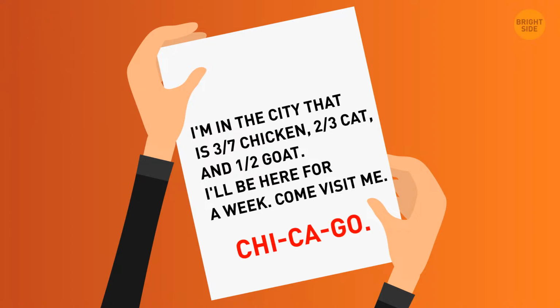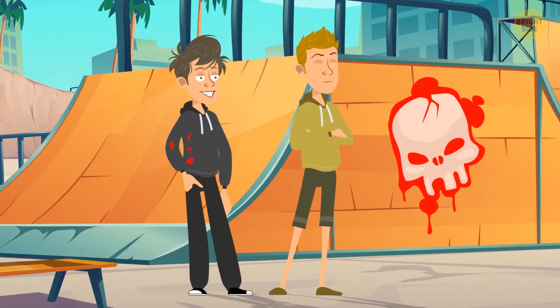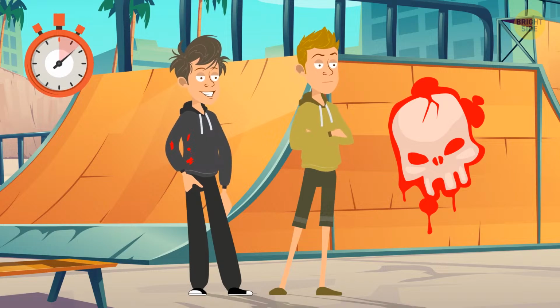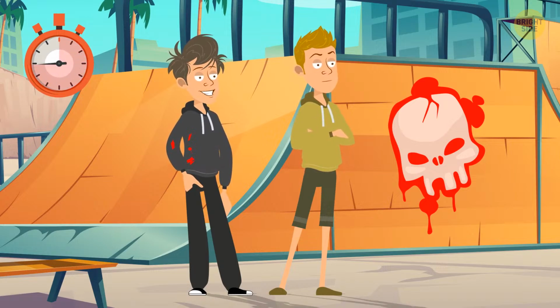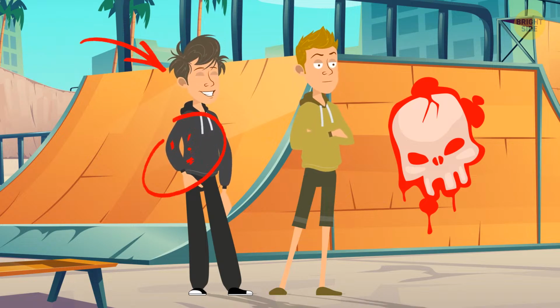To Chicago. Look at these guys carefully. Can you tell which one has drawn the graffiti? It's the guy on the left. He has some spray paint on his hoodie.